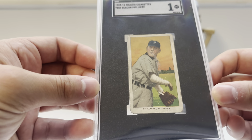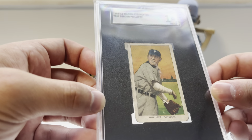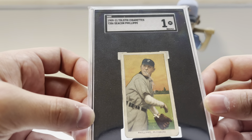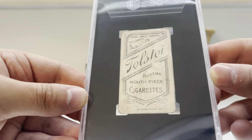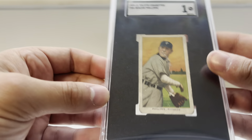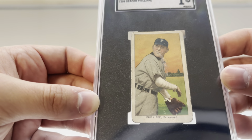I had one of these and I sold it. I had to make my big sale a few months ago, but happy to add another one. This one is the Tolstoy back. Pretty beat up, but the picture is good, so happy to get a pretty rare back too.